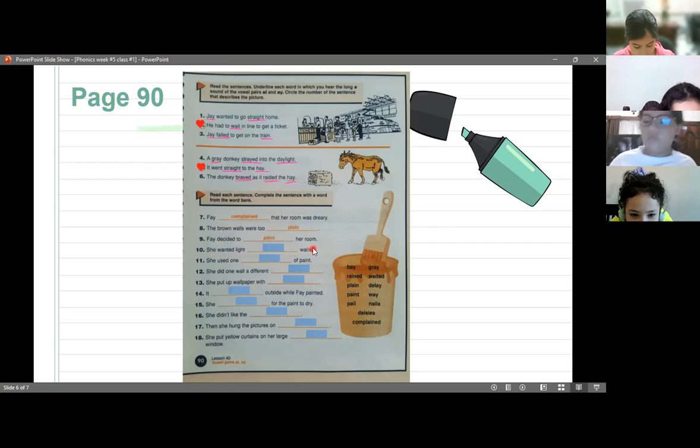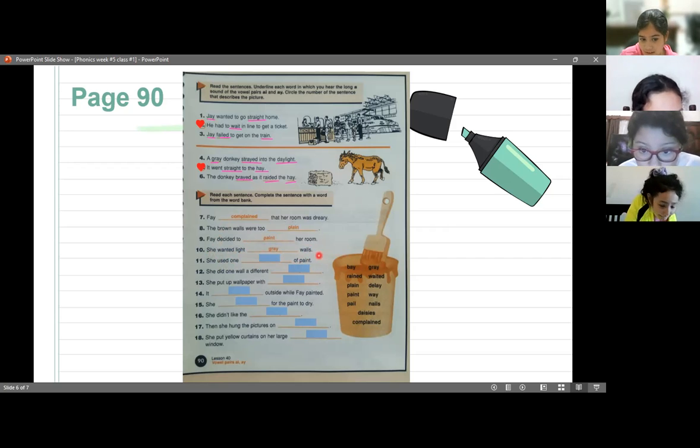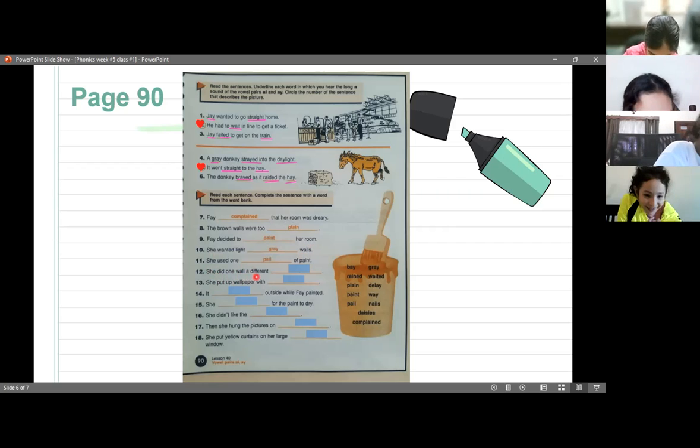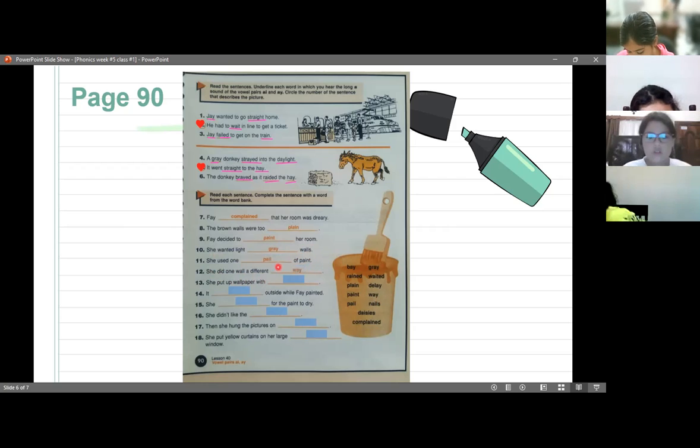She wanted light walls. Light what? Which color do you think is going to be the wall now? Gray. Now she wants light gray walls. No more brown. Now gray. She used one brush of paint. What is the thing that you use when you're painting? She used one brush. Pail, that's right. Pail of paint. Then she did one wall in a different manner. It's a different what? Way. That's right. It's a different way.